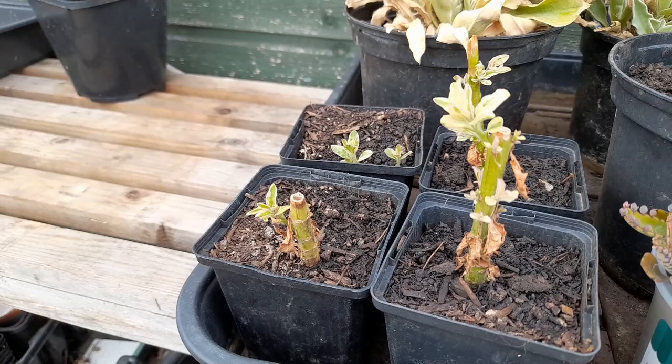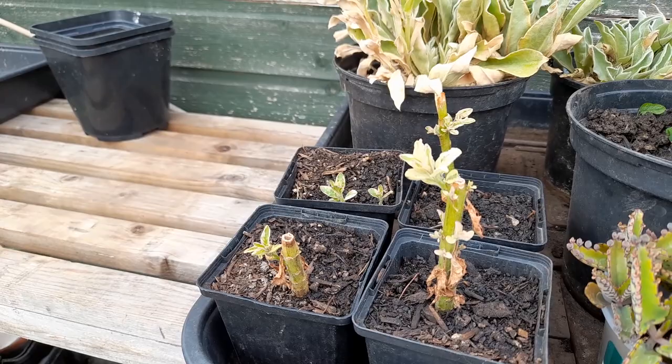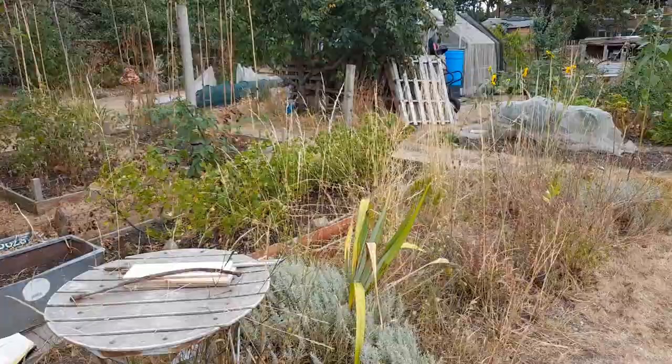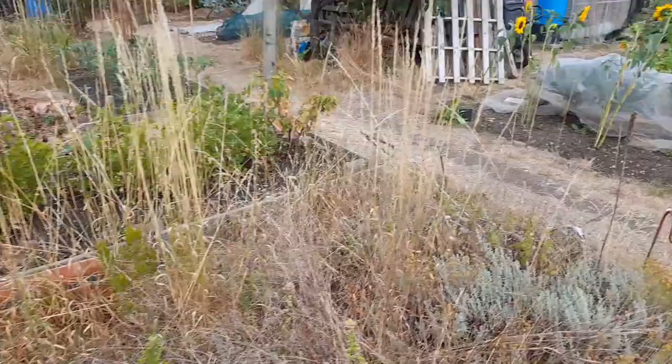This is also doing well. Can't remember what this is, but it comes up as a sort of variegated leaf and lovely spikes of flower. Yeah, clearly we haven't had a lot of rain because everything is still so dry. So dry. Hey ho.